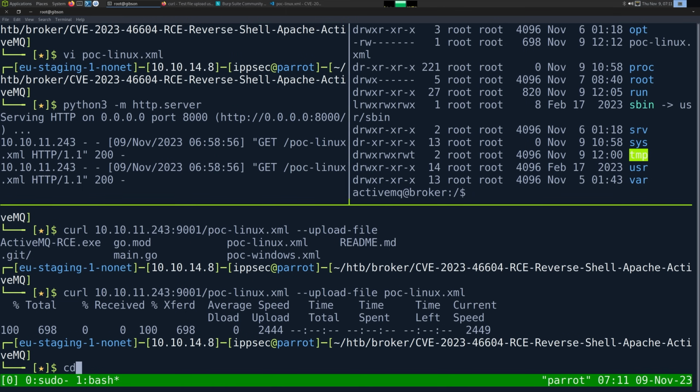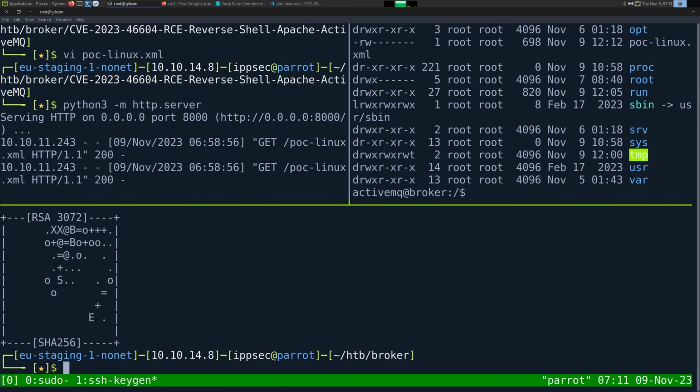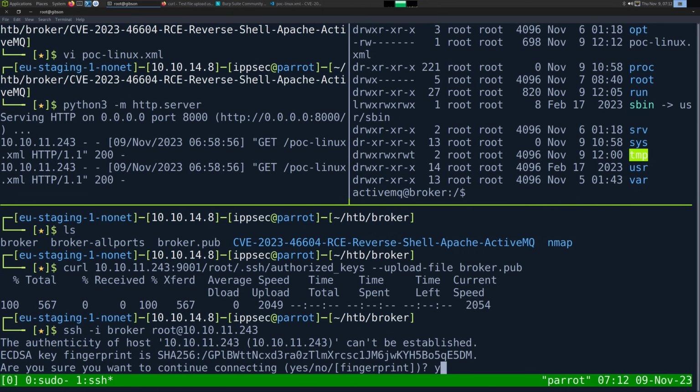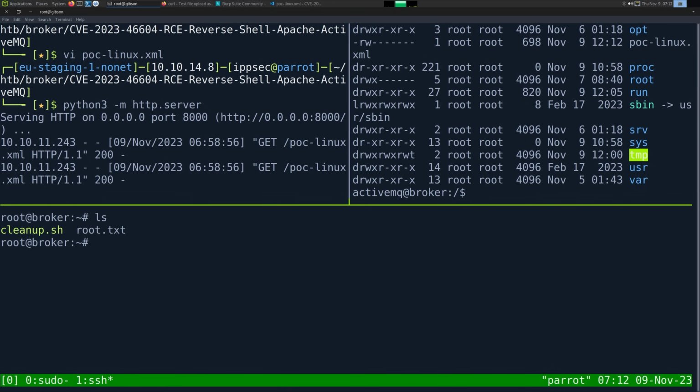So we can just upload an SSH key at this point. So let's do ssh-keygen -f. I'm going to call it broker. And then we can say /root/.ssh/authorized_keys and give it the file broker.pub. And now ssh -i broker root@10.10.11.243. Accept the key. And we get into the box. And that is pretty much it.